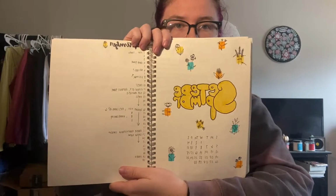It was bad. This was my first spread of the school year, which I thought was really nice. Very, very much. Here's my September. I don't know what it is about September. It's a thing that I've noticed throughout all my years of bullet journaling, but something about September, I always have spreads that I don't like, and I don't know why.